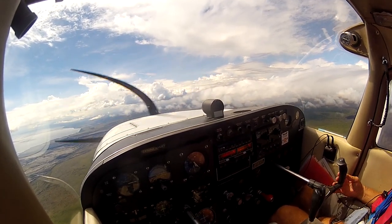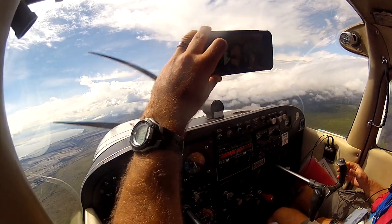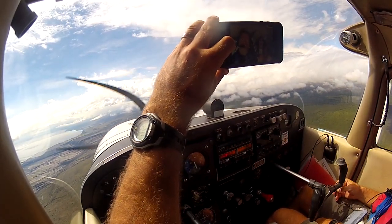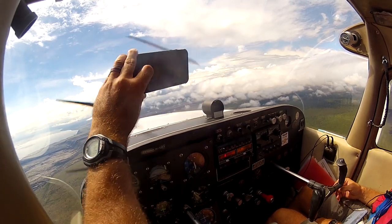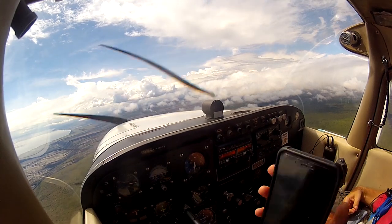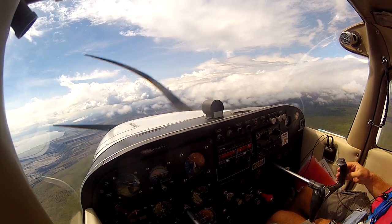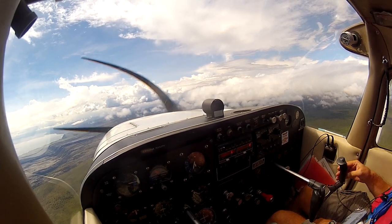Offshore the white X, 1.3 for the Cape. Climbing up PGV. Flight is leaving southeast side of the Halemaumau, 7,000 feet, and heading for the Cape.